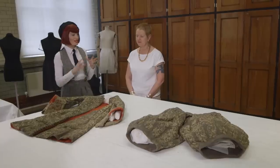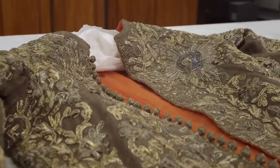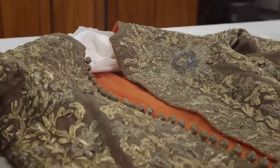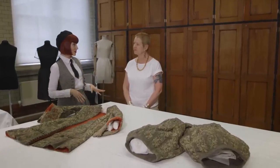It seems to me to embody some of the contradictions that we see in some of Charles's wardrobe at around this time as well. You've got the wool, but you've also got the extravagance of the embroidery. You've got this sort of much simpler, more workaday silhouette in a way. But then again, you've also got this really showy extravagance as well.